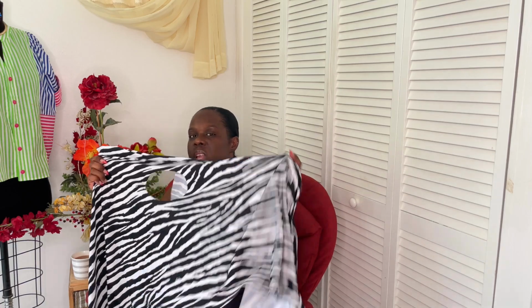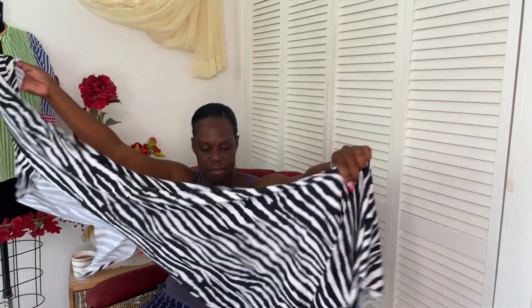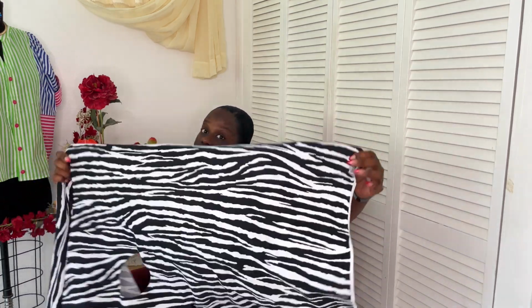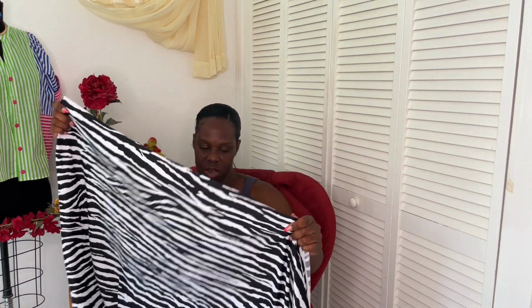Truth be told though, this fabric was in the remnant bin, and so I couldn't be too upset that there was a hole in my fabric. I did have enough to manage to cut out my swimsuit, both the main and the lining, and I still have this much left over. Now, I'm not sure what I'm going to do with the rest of this fabric.